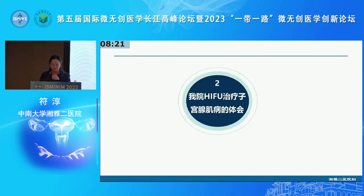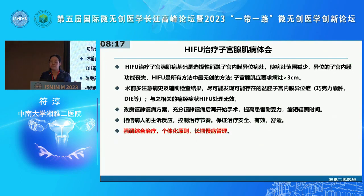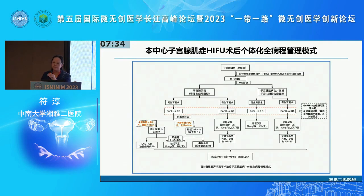As for our experience of HIFU in the treatment of adenomyosis at our hospital, the basis for the treatment is to selectively ablate ectopic lesions in the uterine endometrium. It's the least invasive method of all. We should screen for adenomyosis and ovarian cyst. Pay more attention to the medical history before operation, and we should also improve the sedation and analgesia protocols. We should pay attention to the complaints during treatment, ensure safe, effective, and comfortable treatment, and emphasize comprehensive treatment, individualized principles, and prolonged chronic disease management.